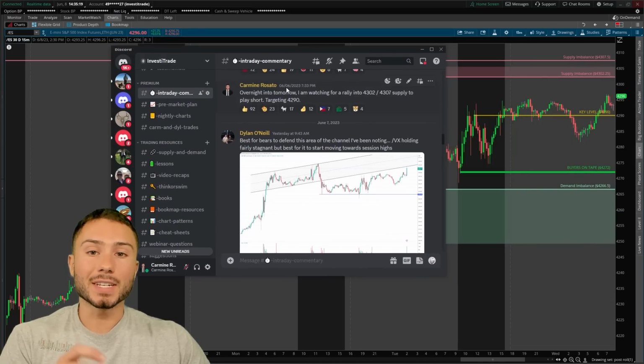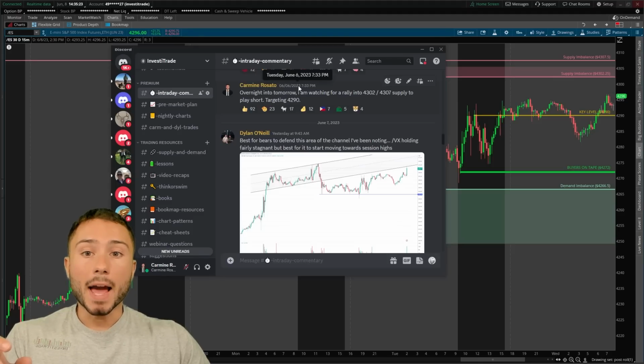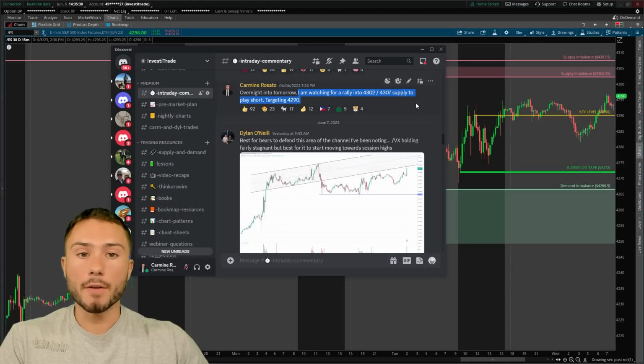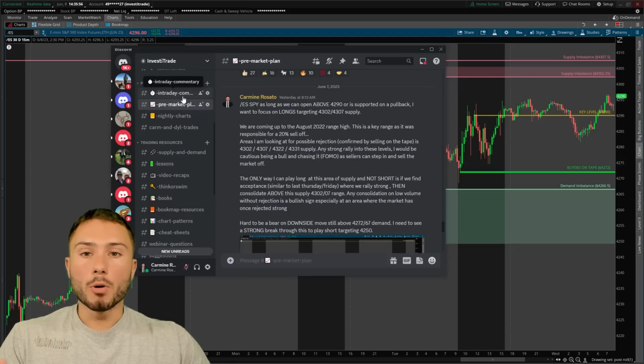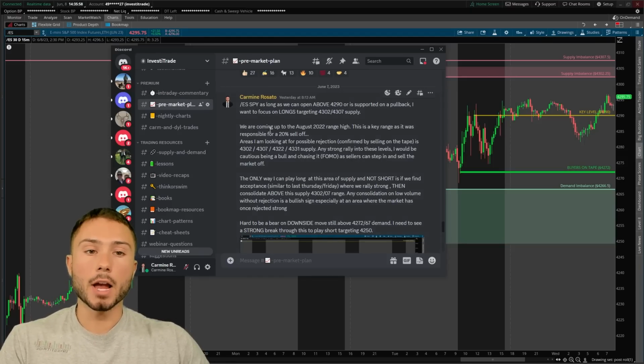In fact, on the 6th, the day prior to Wednesday, so this is Tuesday, my overnight plan was watching for a rally into the 4302 to 4307 supply to play the market short, targeting 4290. Now, every single day in the Discord, I post pre-market plans and commentary updating my thoughts throughout the market of what I'm seeing formulate in real time.